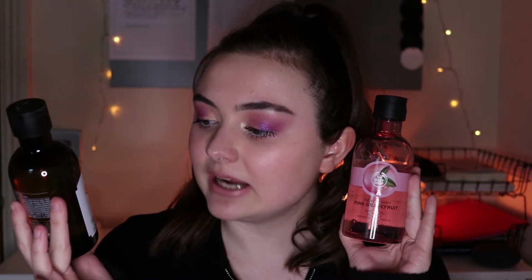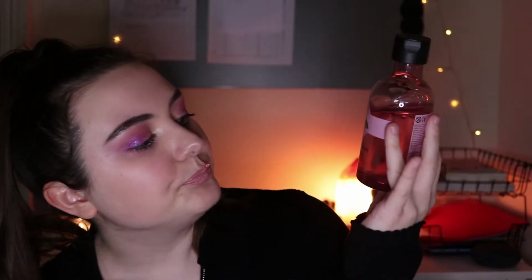Okay, so these are my first two things. They're both from the Body Shop. One is a ginger anti-dandruff shampoo. I've heard raving reviews about this. And then my all-time favorite, it's coming in the January favorites because it's the first one, pink grapefruit shower gel. It smells divine. I mean, both of them smell divine. I'm just gonna let you smell it. Can you smell it? You can smell it, right? This one, however, I've just started using. I've been using it for like 2 weeks now. Yeah, I really like it. My hair feels so much cleaner, and it feels like it gets rid of everything, which is nice.